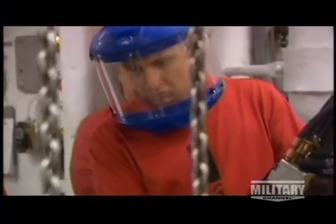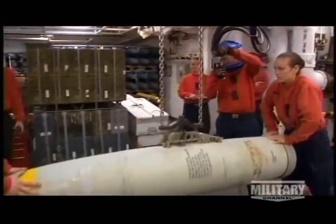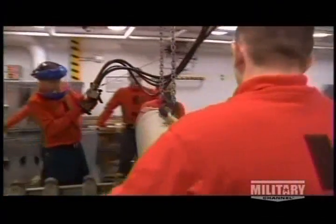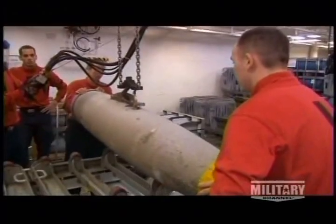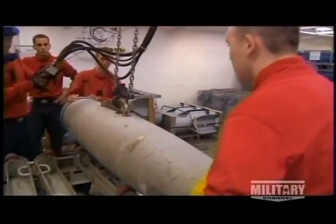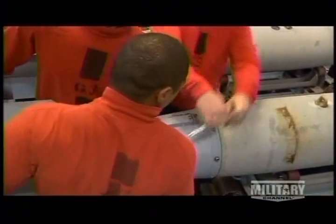Down below, crew members prepare weapons in one of GW's 44 magazines. These specialists have spent a year learning to work with explosive devices, like these 1,000-pound bombs. Teams use hand tools to avoid stripping threads that would keep them from defusing unused ordnance carried back from a bombing run.